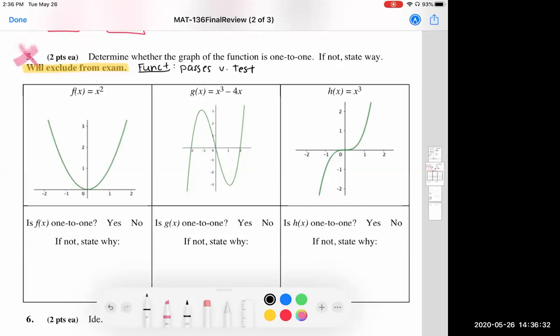So it first has to be a function before it can be a 1-to-1 function. Now for it to be 1-to-1, it has to pass the horizontal line test. So it has to pass 2 tests. And if it ever crosses the line twice, then we say it's not that. So 1-to-1 function is a special type of function.